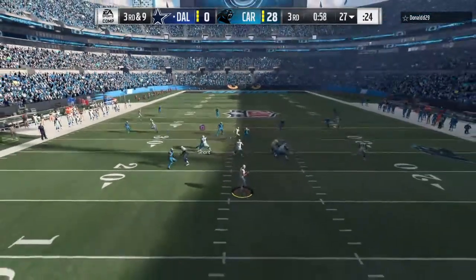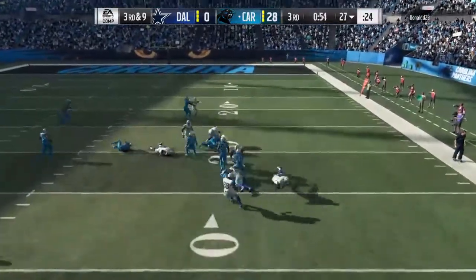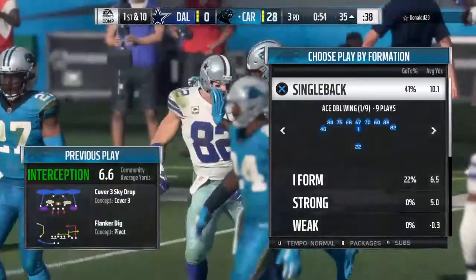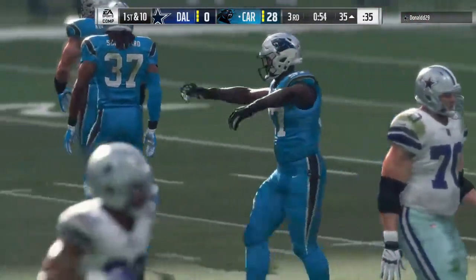Out of the gun, here's Prescott. And he's going to be intercepted a 3rd time. Picked up by Thomas Davis. And the return here is stopped at the 35-yard line. And that gives him now 3 interceptions in the game.